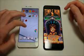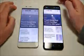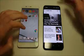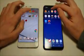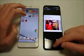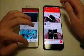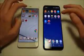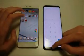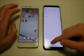Alright, so next up we got NBC News. And that one going to the Huawei. iFunny next. Galaxy. YouTube. Huawei. So we got a little bit of a back and forth going here. What's the calculator next? Clock. Maybe a slight advantage here for the Huawei.